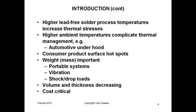Volume and thickness are decreasing. This is obvious, and of course cost is always a critical issue.